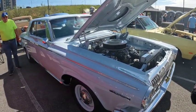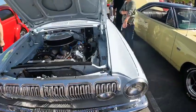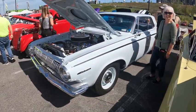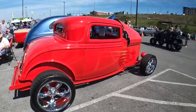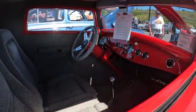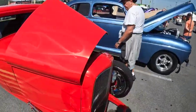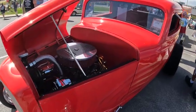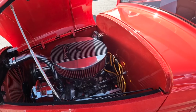426 Hemi, whoa, baby. Damn. What if these came with those? Looks like a real sleeper. Gorgeous car. Looks really tight. Ghost flames. Pack that in there, baby. Probably remove the whole front end.